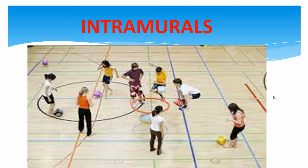For the fifth grade students who can't do the sports, we also have intramurals, which is an afternoon or before school activity period where kids can come in and do fun activities with an adult who is supervising.